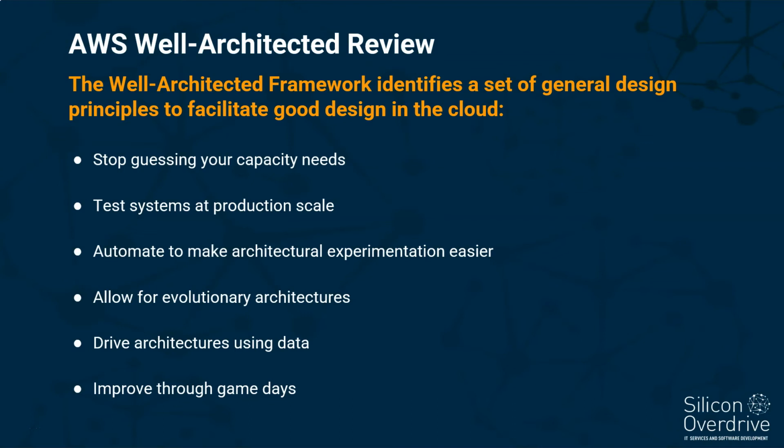The AWS Well-Architected Review Framework identifies a set of general design principles to facilitate good design in the cloud, which will allow you to stop guessing your capacity needs, test systems at production scale, automate to make architectural experimentation easier, allow for evolutionary architectures, drive architectures using data, and improve your architectures through game days.